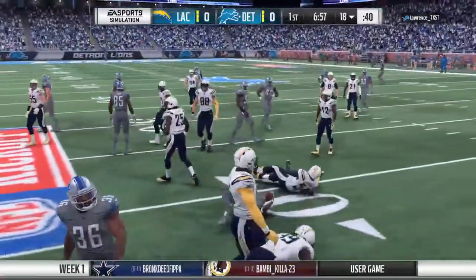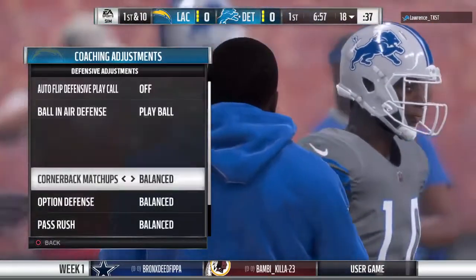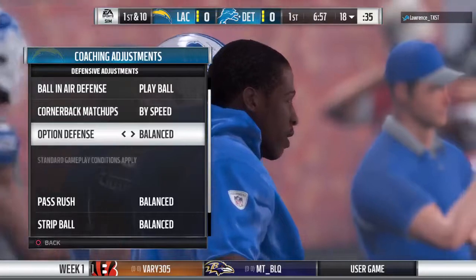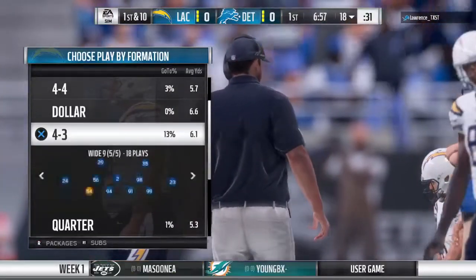And the decision to bring it out is going to cost him about 7 yards all told as he's taken down back shy of the 20. Between the Los Angeles Chargers and the Detroit Lions.